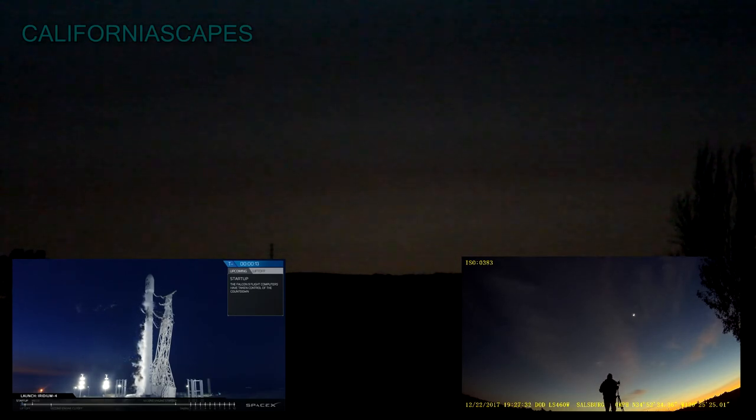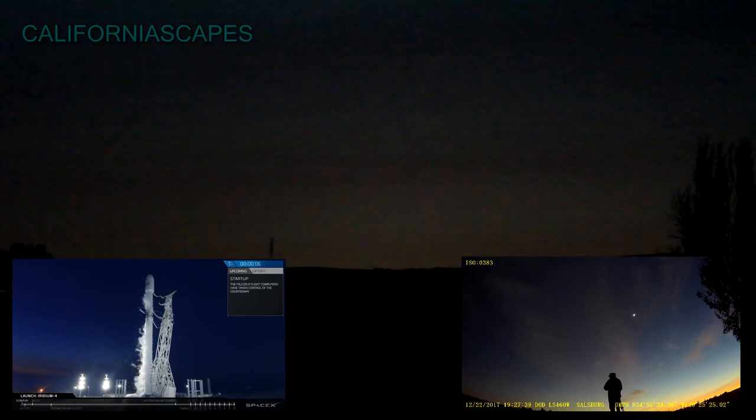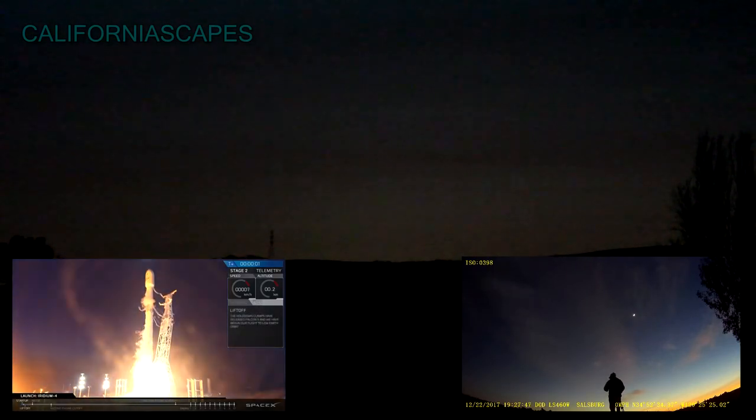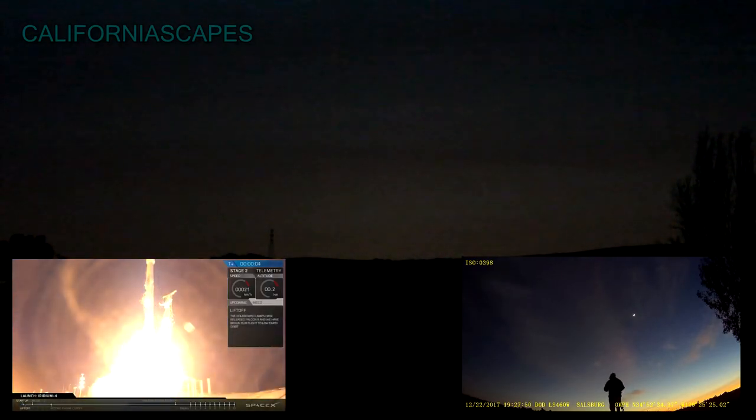15. 10. 9. 8. 7. 6. 5. 4. 3. 2. 1. Lift off. Falcon 9. Vehicle's cleared the tower.